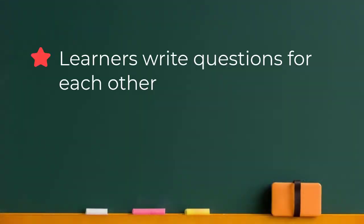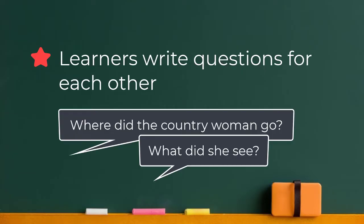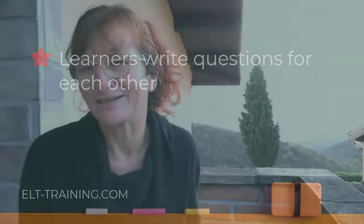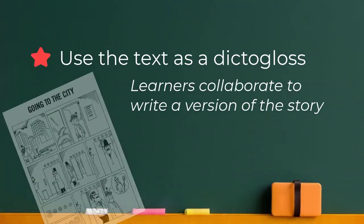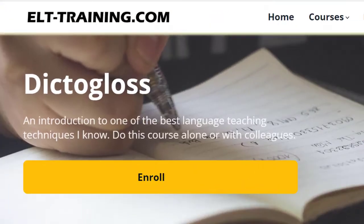Ask them to write questions about the text for each other. Where did the country woman go? What did she see? Then give their questions to a partner to answer. Again, you could do this in the present simple or the simple past. Use it as a Dictogloss and get them to work in pairs to write the story down. The pictures will help and you can give them the original afterwards to see how close they were. If you want some more information about Dictogloss, I've got a nice short course on my site that will tell you all about it. The link's below.